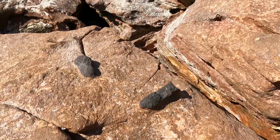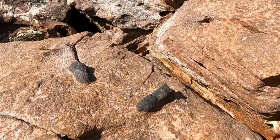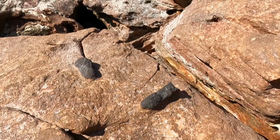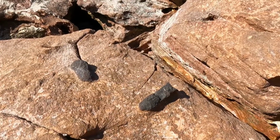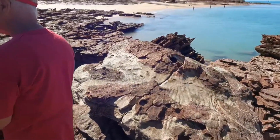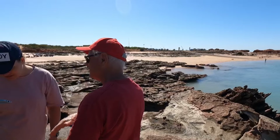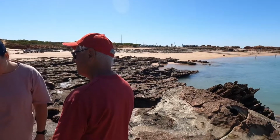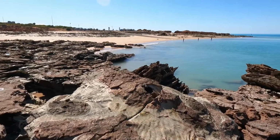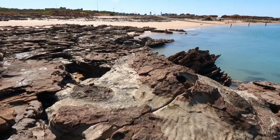So it's actually called coprolite, is the dinosaur poo. And that's a real good example of it there. I've just bumped into this chap who was actually a retired science teacher. Yeah. So he's kindly shown us some really precious finds here.